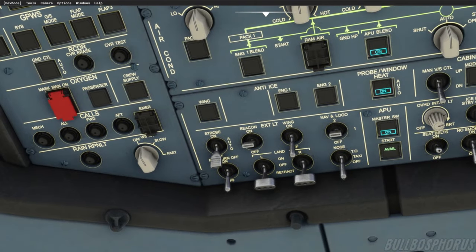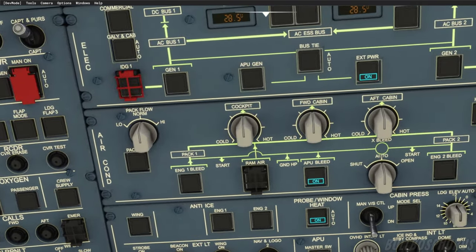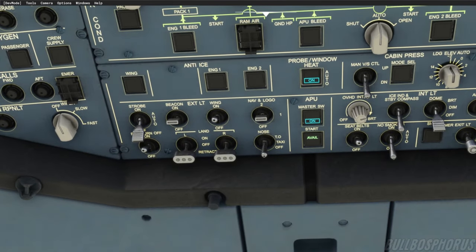Let's turn on the taxi lights. Runway turn off lights, and let's put this in the off position. Turn on the wing lights. And we turn off the external power and APU bleed. We turn it off. And the APU master switch, we turn that off as well.